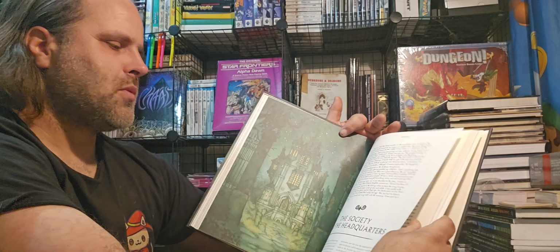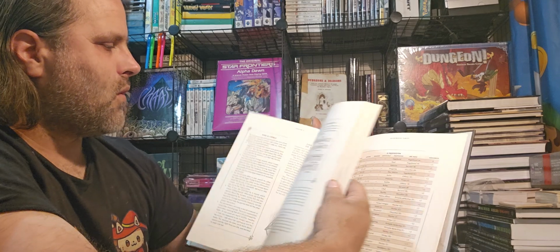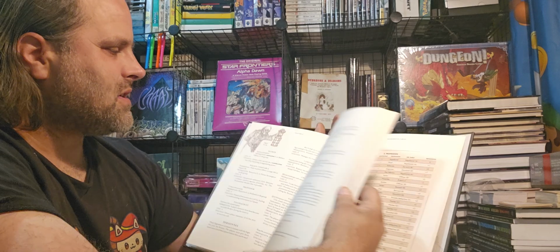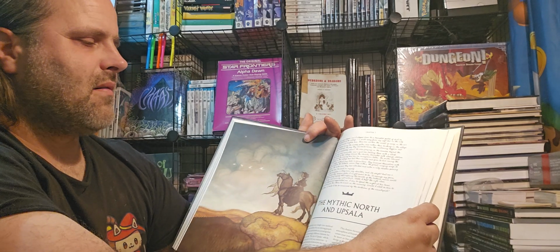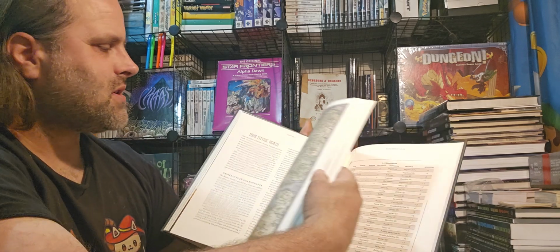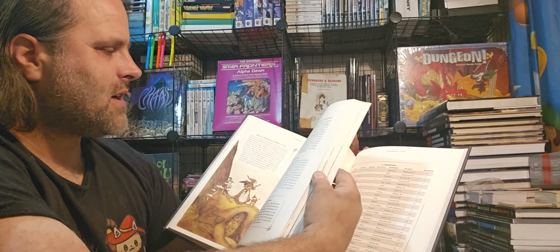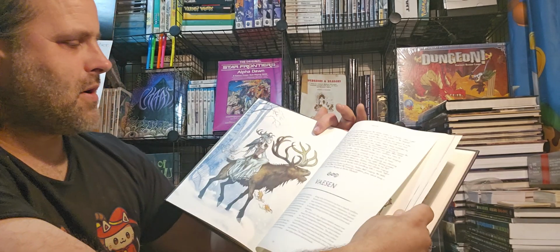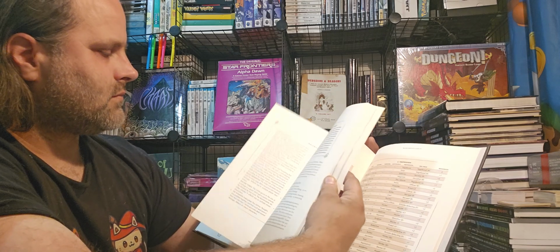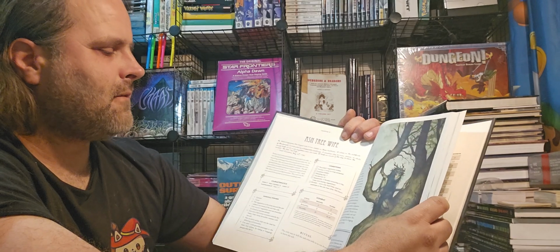And then you go into Chapter 6, which is the Society and Headquarters, which is basically setting up your organization for hunting mysteries in Nordic nations. The Mythic North and Uppsala, which is basically your starting point for your adventures. This is a campaign setting for your party to explore. Got a bunch of nice artwork in here. And then you have the Ash Tree Wife.